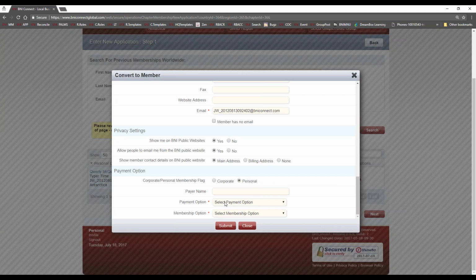Finally, on the bottom, we have our different payment options. So you can choose what kind of payment they had, offline card or cash or check or other, and whether it is a 1-year or a 2-year membership. After that, I just click submit and that's all there is to it. That member is now entered into BNI Connect.